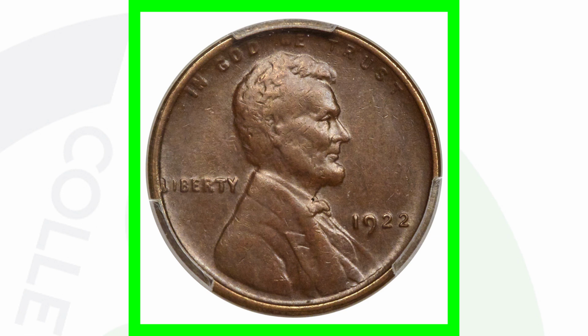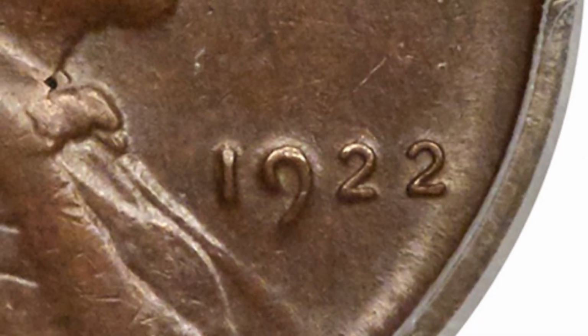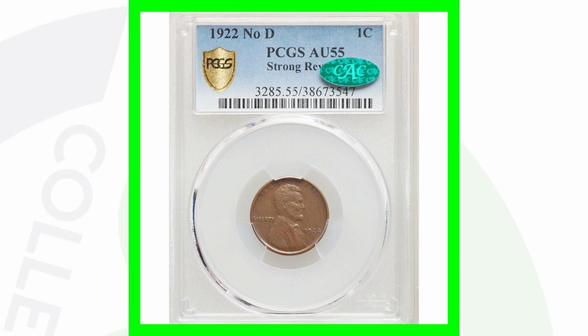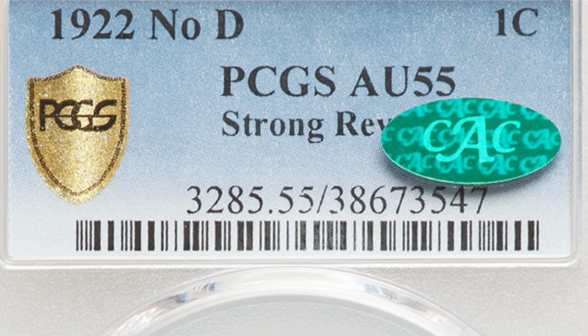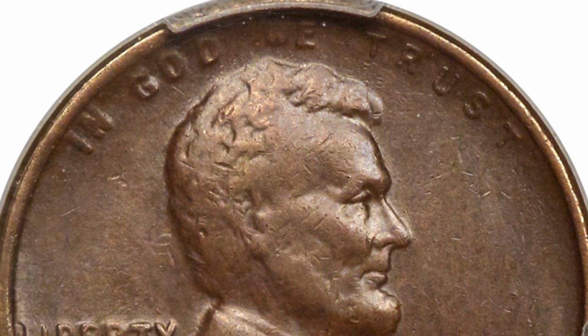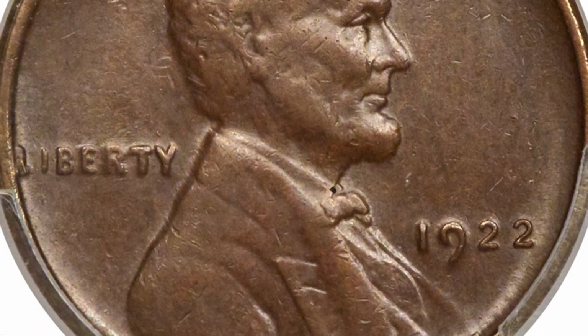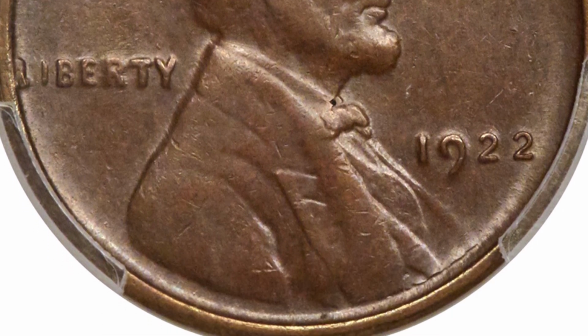Now here's an even more expensive version of that coin, the 1922 no D. It's got the strong reverse, and this coin sold for over $4,500. It's got that grade of an AU55 as well, so that's going to help its value, of course. So always, you know, check your coins. If you guys buy coin collections from people, always look out for these types of pennies.